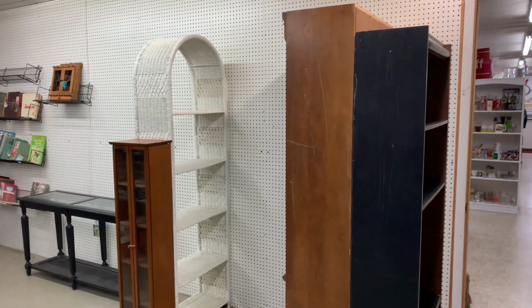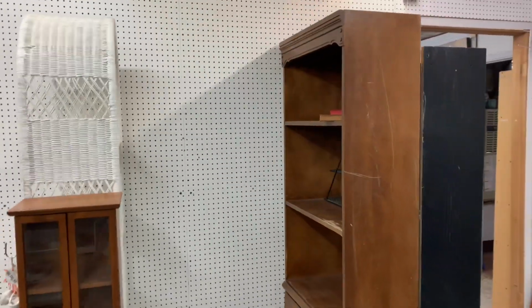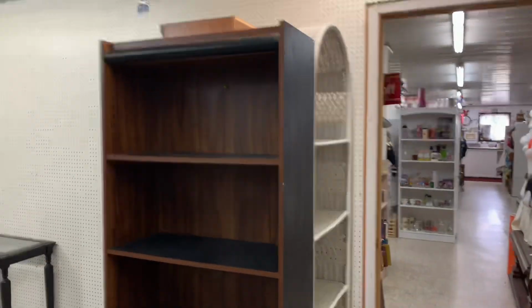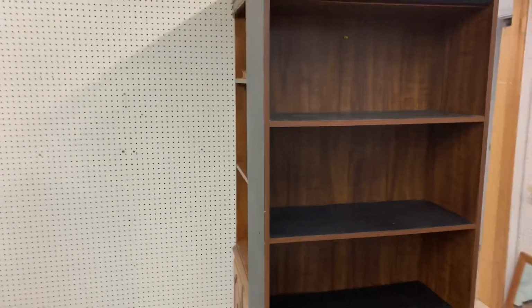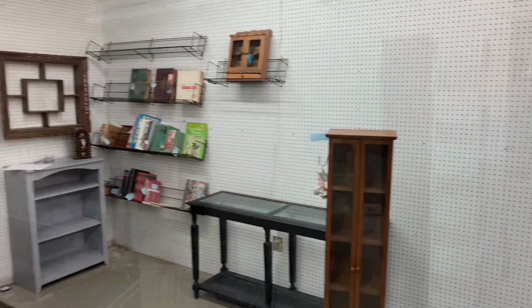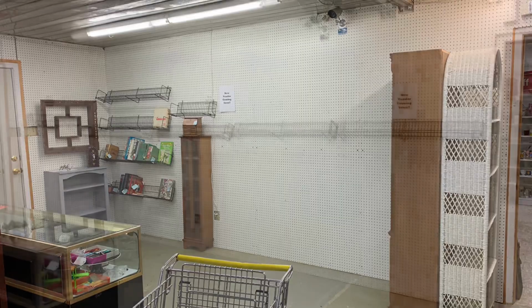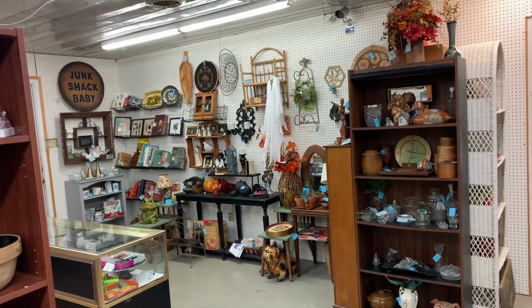When this spot came up, I jumped right on it because it's a lot closer to the front register. When I work, I can't go all the way to the back and hang out back there. I need to be up front to check the people out and greet them when they come in. So this is just a little bit away, and I can see the register from that spot. So I moved right into it.